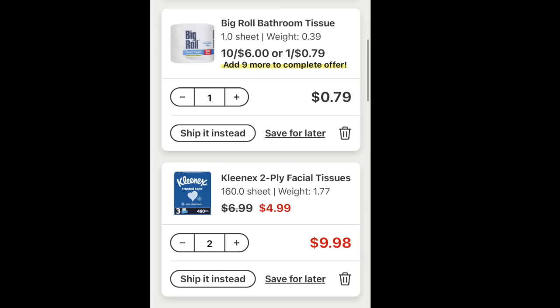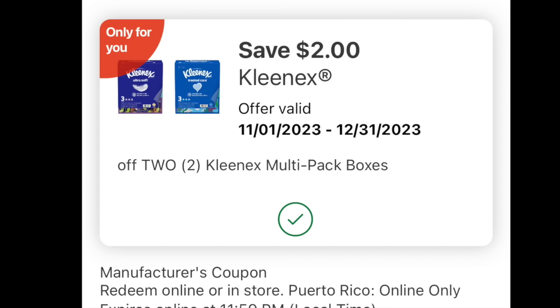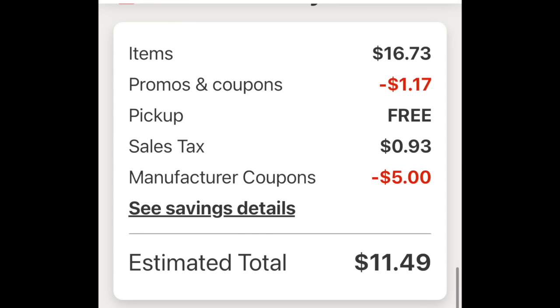And then we're also going to grab a miscellaneous toilet paper for 79 cents. And then 2 of the Kleenex facial tissues, the bigger boxes, and then load this $2 off of 2. If you are suffering from a really bad cold, or runny nose, you probably will understand this one.